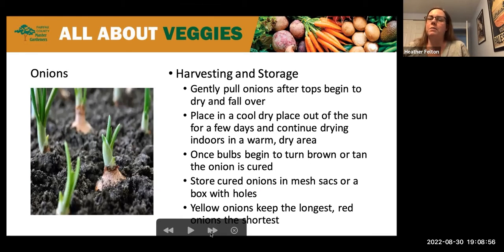Onions: when the tops of your onions dry out and fall over, that's when you should harvest them. You also want to cure them like you do with the potatoes. Keep them in a cool, dry place out of the sun. If you have some kind of a dry rack to keep them up off the ground, that's really helpful. The bulbs will start to turn brown or tan, or kind of purple if they're a red onion, and that's when you know that they're cured. Store them in ventilated bags or boxes, something with holes, mesh sacks, something like that. Yellow onions will last the longest, red onions the shortest.